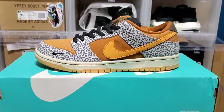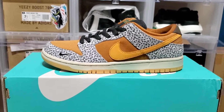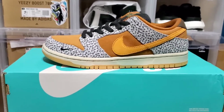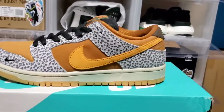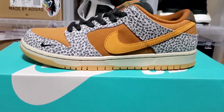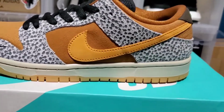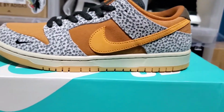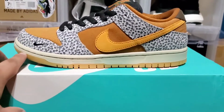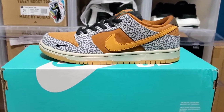And as most of you may know, it's resemblance and paying homage to the Nike Air Max 1 that Atmos did, the collab, the Safari colorway. So you basically got that same colorway and they just threw it onto the SB Low, which came out really nice. Materials is A1, SB Low, you already know. But like I said, I was very lucky enough to hit on that raffle. So that's that. We'll jump on to the next one.